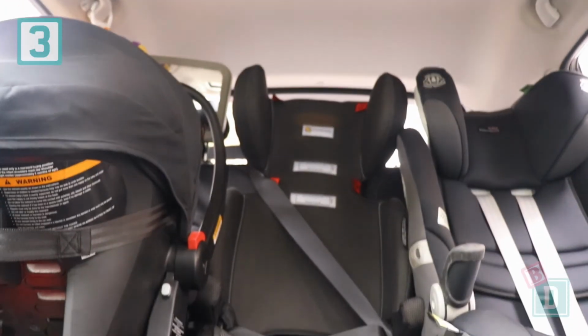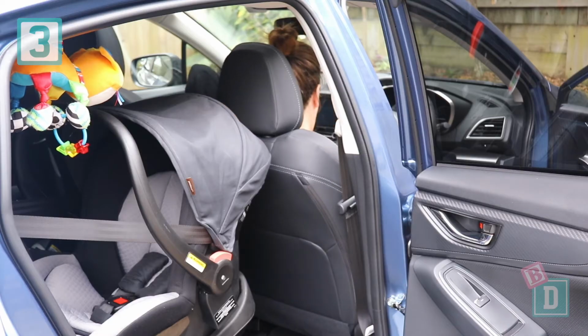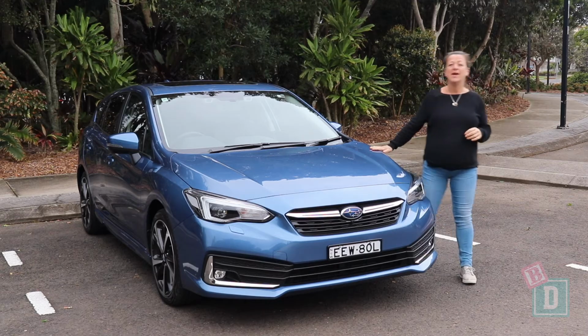Number 3 is you can get 3 child seats in the back here. It is a bit of a squeeze, but they will fit. And legroom is fantastic. We could get a 180cm driver in front of a rear-facing child seat. I've really enjoyed driving the Impreza this week.